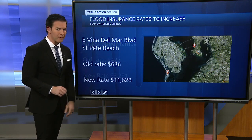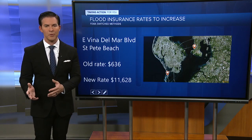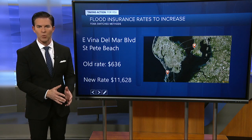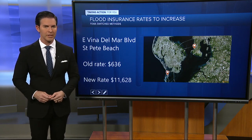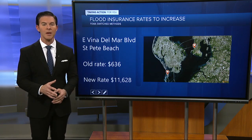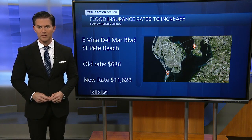Now, compare that to a home in St. Pete, where the average cost of coverage is about $630 a year, but the actual risk-based cost of insurance will go up to $1,100 a year. Jake tells me that although homes in coastal zones are feeling the rate increase, most inland Bay Area homes are also going to see their flood insurance rates go up as well.